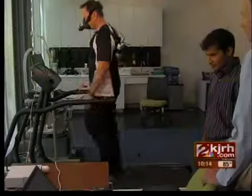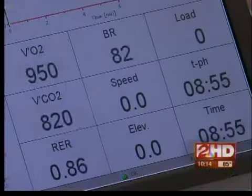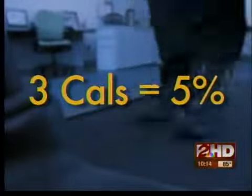10 minutes on the treadmill, and the machine says you burned about 57 calories, compared to the VO2 test, which said you burned about 60 calories. A difference of 3 calories or 5%. And that's acceptable. Oh, that's definitely acceptable, yeah.